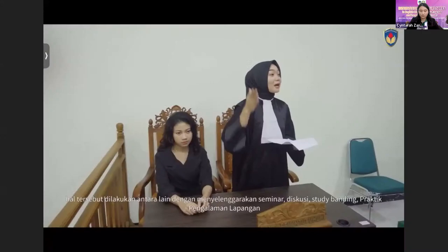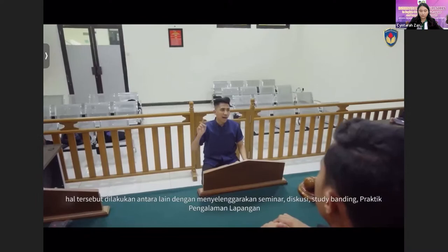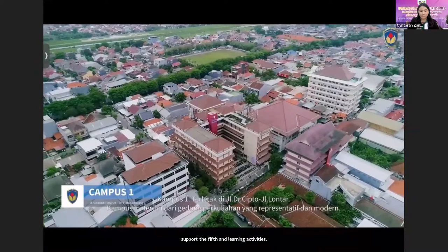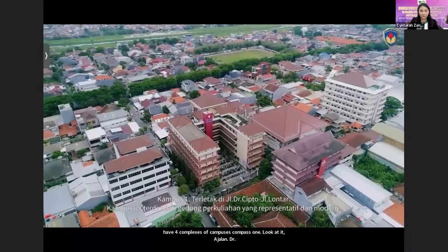Discussions, comparative studies, and field experience practices. In order to support the teaching and learning activities, we have four complexes of campuses. Campus 1, located at Jalan Dr. Cipto, Jalan Lontar. This campus consists of representative and modern buildings for teaching and learning activities.